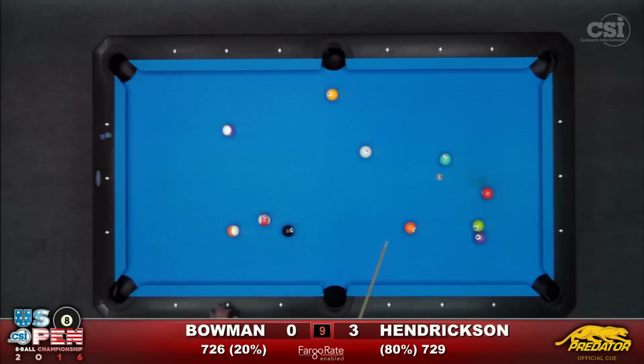Well, he can shoot the 13. He can shoot it in the same corner that he shoots the 12 in. And then the other one. Yeah, that's the 13 and the 11. Well, let's see. Yeah, right there. Go 2 rails and get behind the 13. Then you straight open up the 11 ball. Straight in.